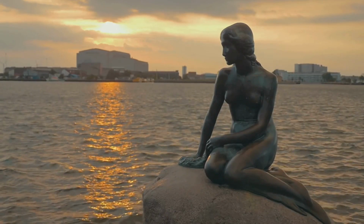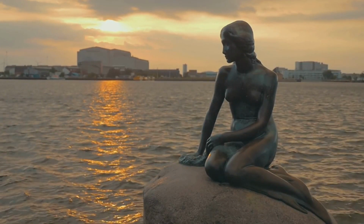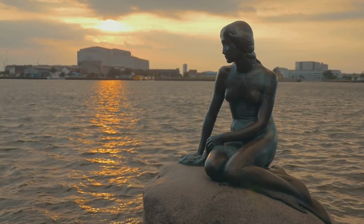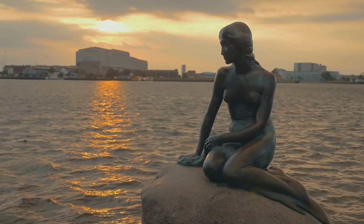Then there's the Little Mermaid, Copenhagen's iconic statue perched on a rock by the waterside. Inspired by Hans Christian Andersen's fairy tale, this melancholic mermaid has been gazing out to sea for over 100 years, waiting for her prince. While she may be smaller than you expect, her allure is undeniable.